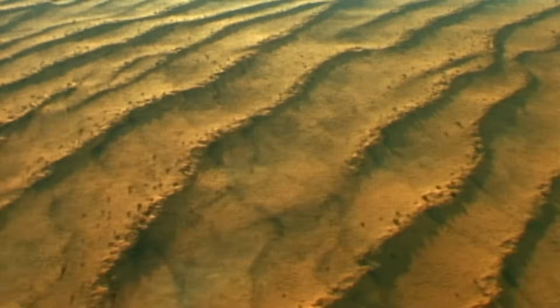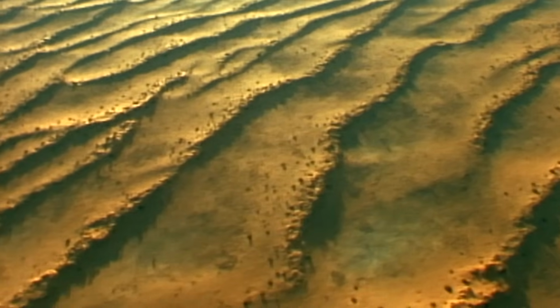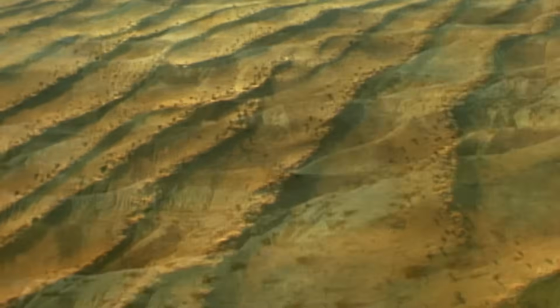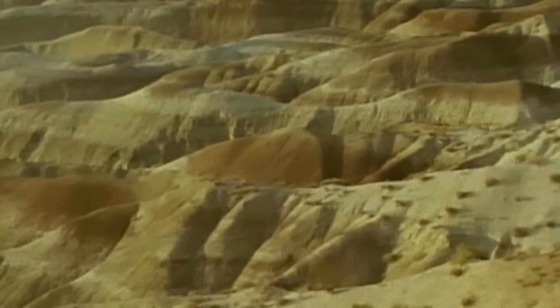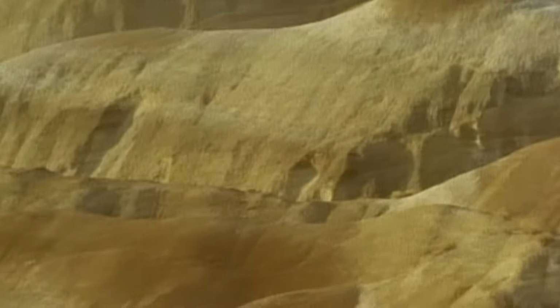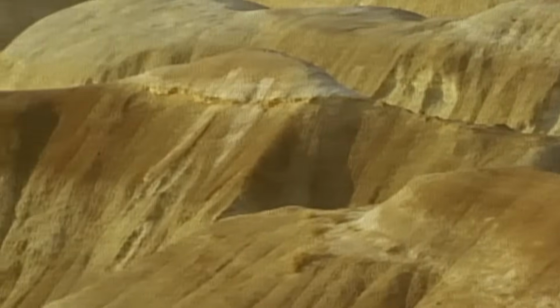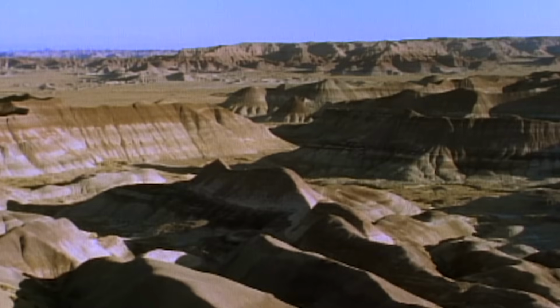All around the globe, either side of the rainforest belt, lie the great deserts of the world: the Gobi, the Namib, the Mojave, the Kalahari. This is a landscape shaped by the wind. In places, the wind exposes the bare bones of the earth itself. In the American Southwest, the vivid colors of the rocks give this place its name, the Painted Desert.